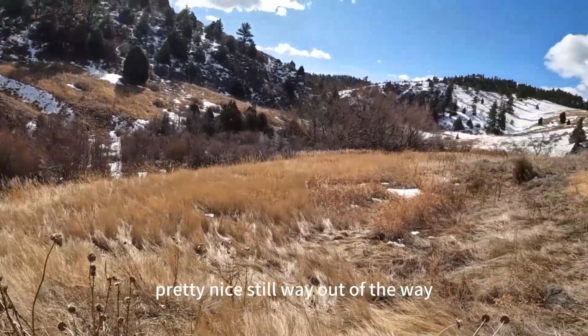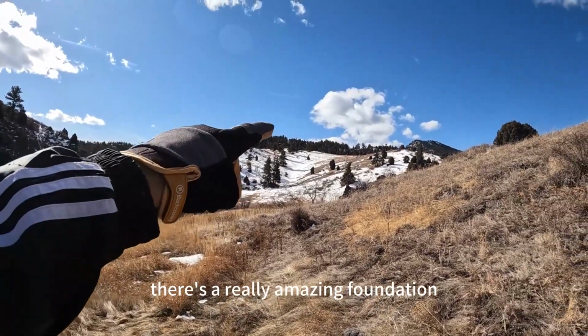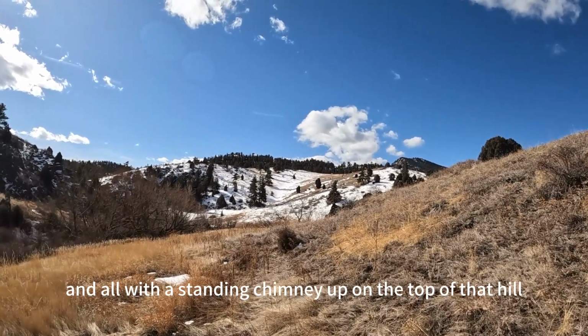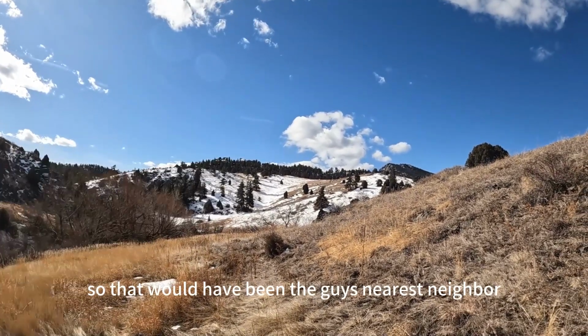Pretty nice. Still way out of the way. There's a really amazing foundation and all with a standing chimney up on the top of that hill, so that would have been the guy's nearest neighbor.